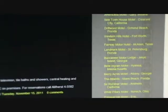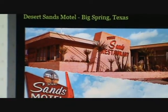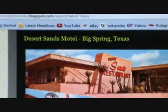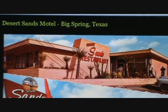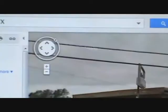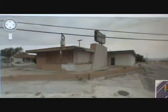Compare it to there. That's what it used to be like. The Sands Restaurant. Desert Sands Restaurant, excuse me. There's even customers going in. It's hard to look at this and visualize that someday in the past there were people actually, this was a thriving place. I hate to see that. I hope this place maybe gets reopened at one point.